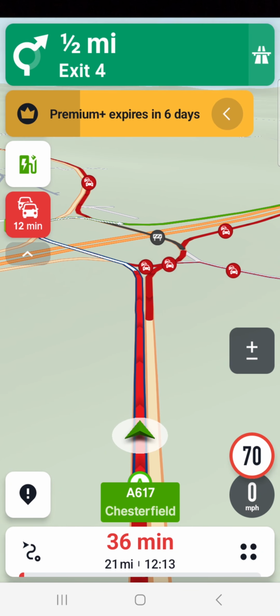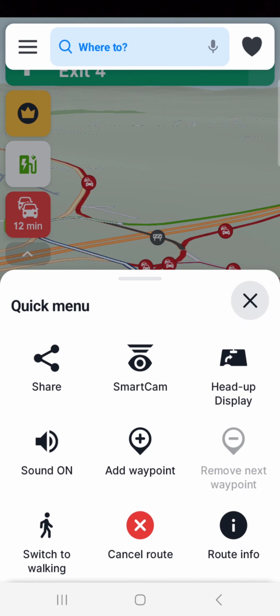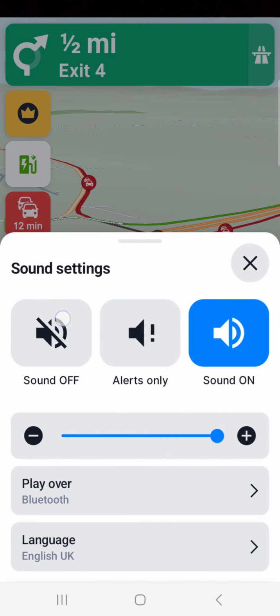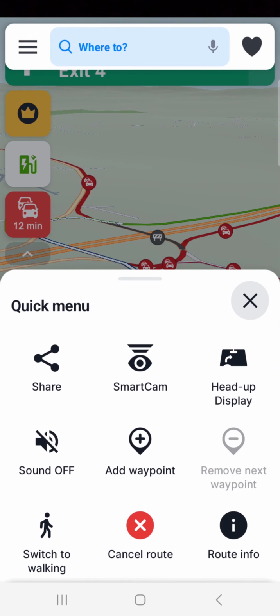Right, let's go back to it. Heading direction to northwest. Okay, fair enough. How can I close this? Right, so it shows a third of a mile here, at the roundabout and go along M1. Oh no, how do I stop the voice? I hate these voices, man. Can I stop them from here? Sound on, sound off. Sound off, please. Thank you very much.